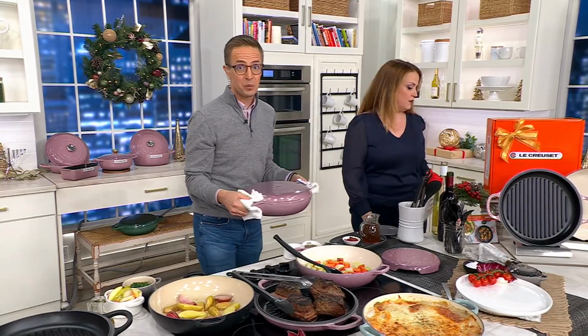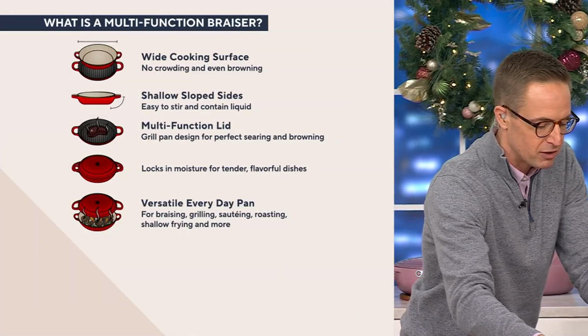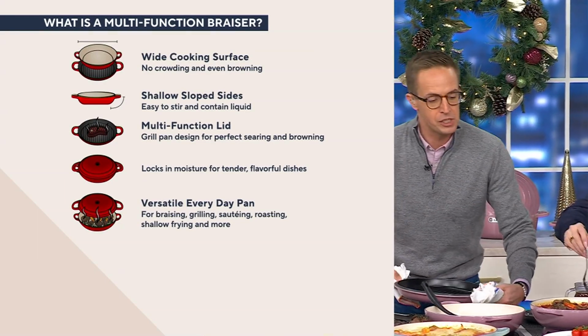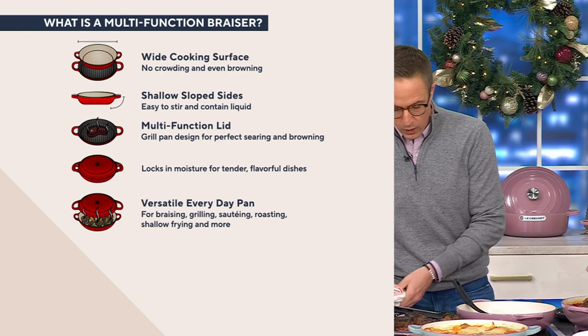Well, you want it because it turns out amazing, delicious braised food. And honestly, when I cook, braising is one of my favorite things to do. It's comfort food, it's tender, it's flavorful, and it's set it and forget it. So look, this multi-function grill pan lid, we're using it just as a braiser here. Show everyone how tender those short ribs are getting in there. This is what braising is.